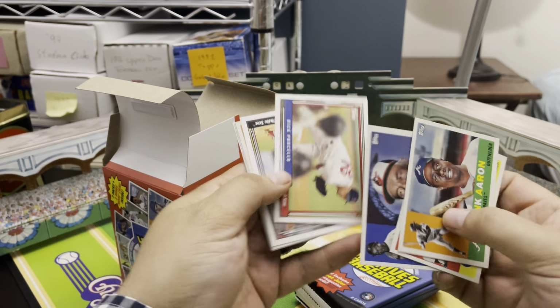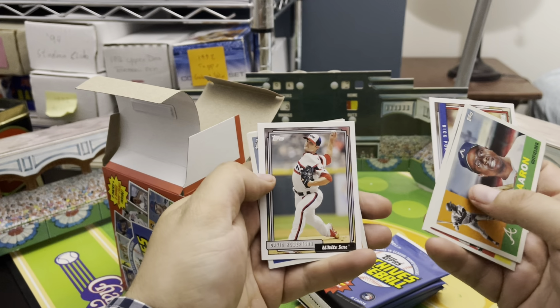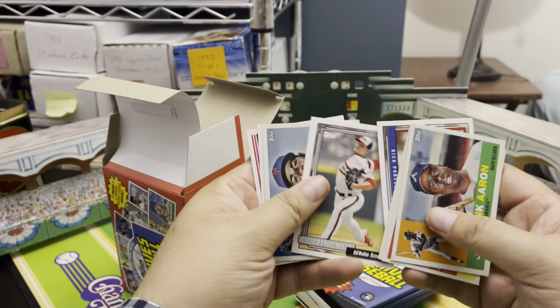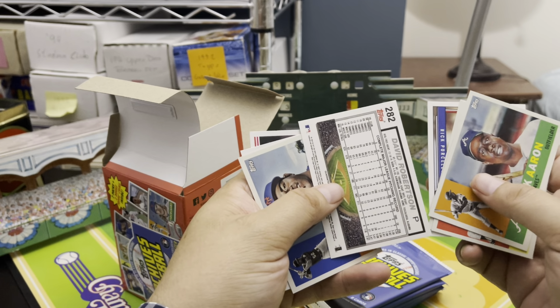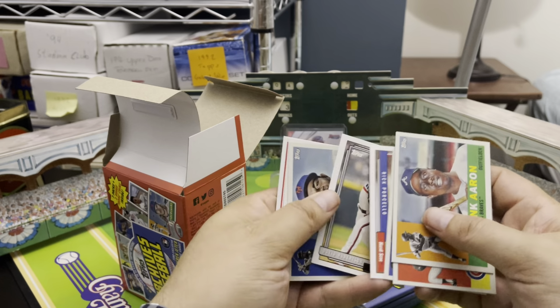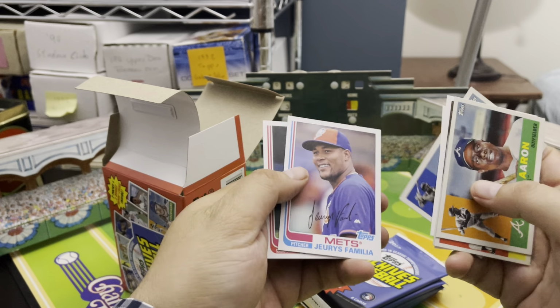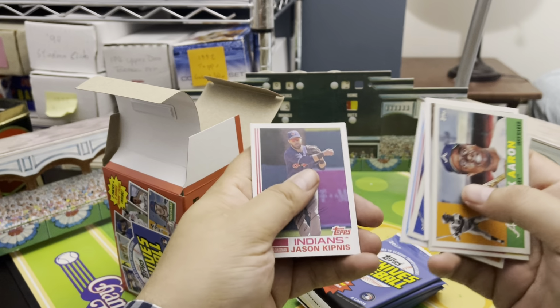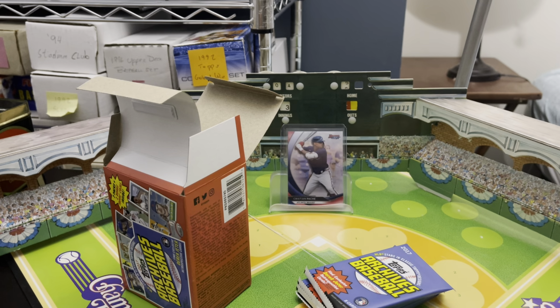Earl Weaver. Rick Porcello. David Robertson of the White Sox. Interesting. He was with the Yankees for a while. He's on the Phillies now. Yoenis Cespedes. Jeurys Familia. And Jason Kipnis. So some big name Hall of Famers in the early goings there. Still looking for the Judge. You never know what we might find.